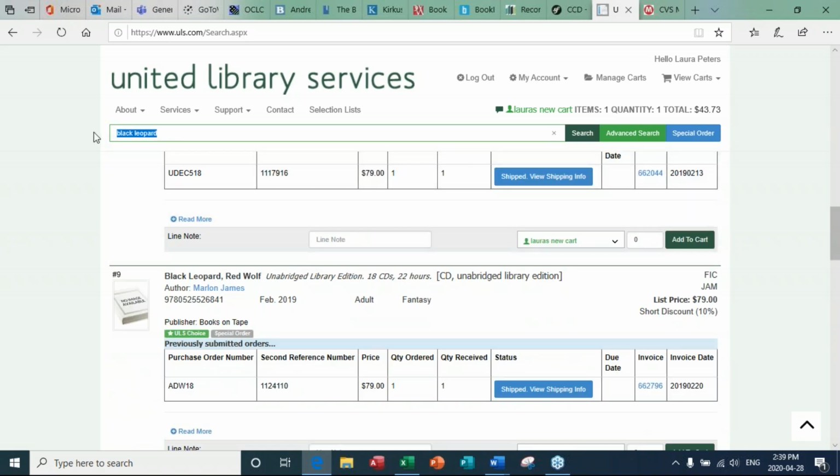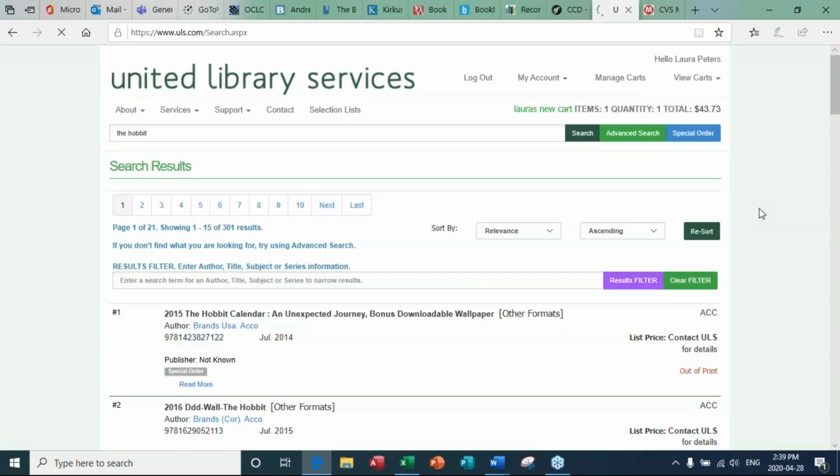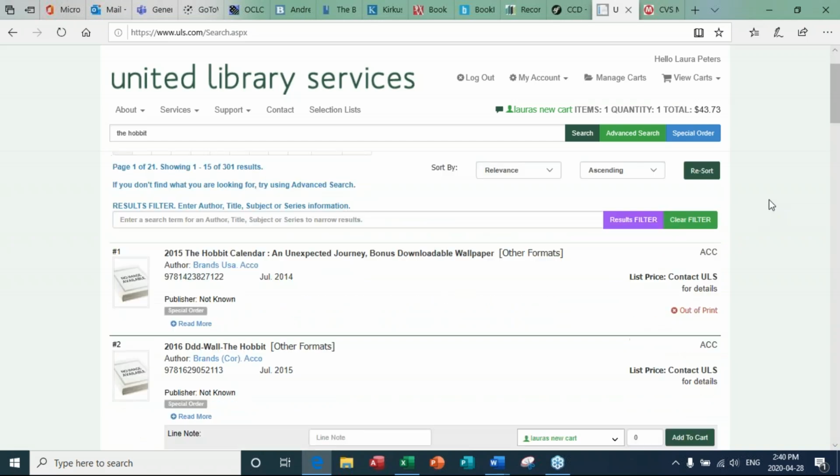If you were searching for something, like has happened recently, Lena will recognize this. Now you're looking for a title that is super, super popular because it's been around for a really long time. So what's going to happen is there's going to be 5,000 different iterations of this. 301, for example, for The Hobbit. Now I need it pretty fast.